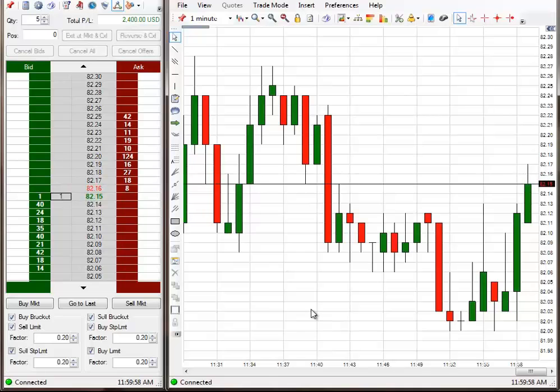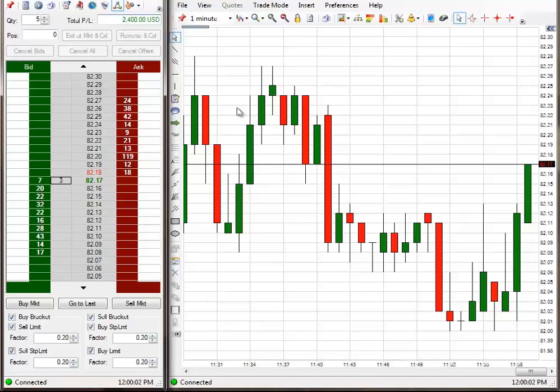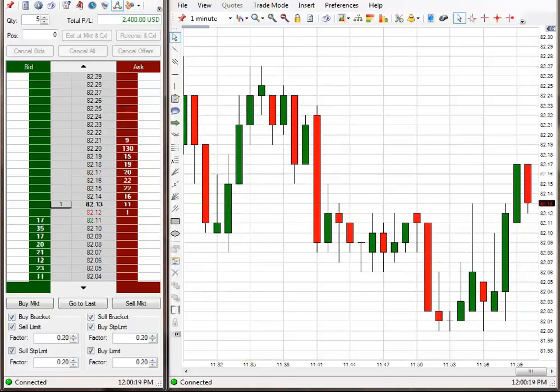So, okay, that's the best I could do today. That's not bad though. 24. How many ticks is that? 48 ticks today. Not bad, not bad. It's all a matter of ticks.